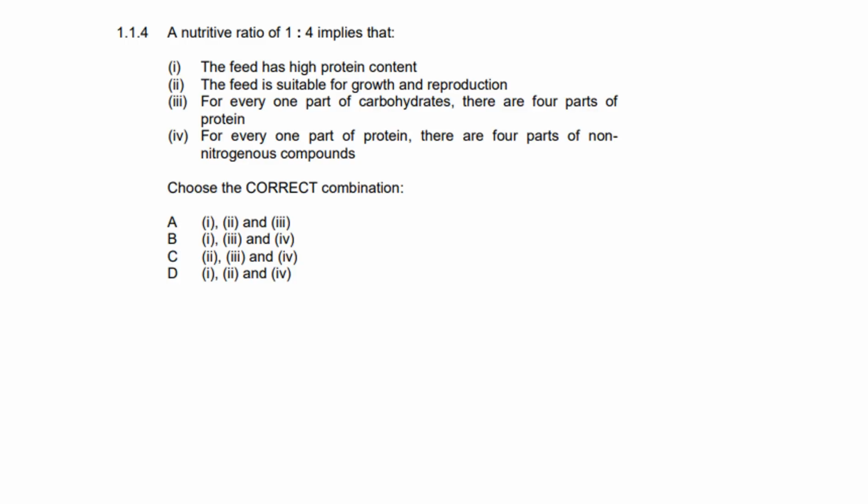1.1.4, a nutritive ratio of 1:4 implies that, first option, the feed has high protein content. Let's take them one by one. They're saying a 1:4 ratio implies the feed has high protein content. Yes, that's true. The feed is suitable for growth and reproduction. Yes, because it has protein. Next, for every one part of carbohydrates, there are four parts of protein. No, that's not true. For every one part of protein, there are four parts of non-nitrogenous compounds. That's true. So 3 is not correct. It must be Roman numerals 1, 2, and 4, which is option D.